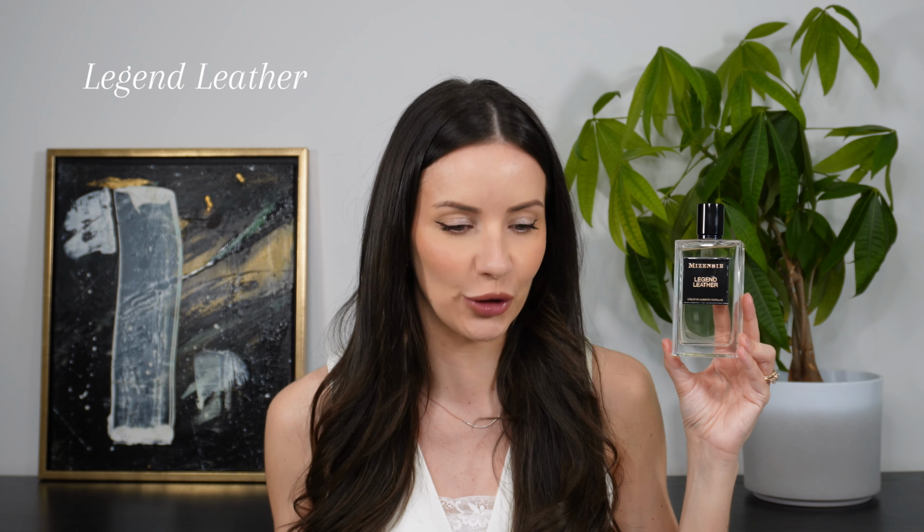I have already sprayed this on the test strip, so this is the dry down, but I do want to do a fresh spritz quickly. Oh, I love the opening. You really get that iris, and I almost pick up an orris note too. Earthy, grounded. It's sweet, but not too sweet. The aldehydes are not too in your face. They add a light, almost fizzy quality.